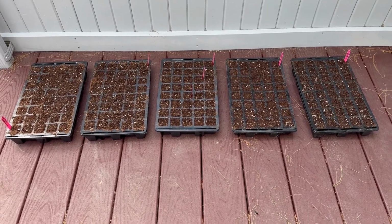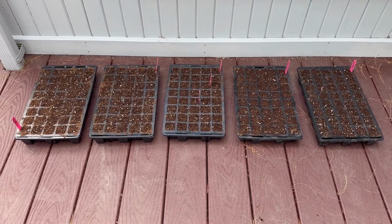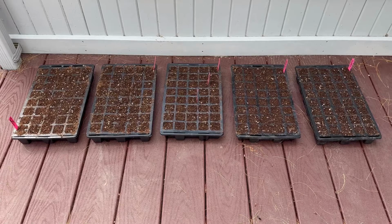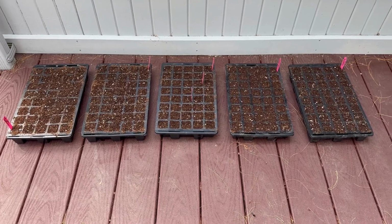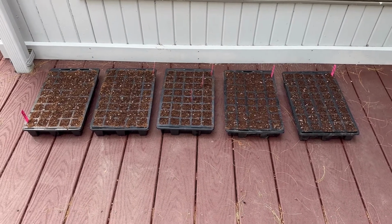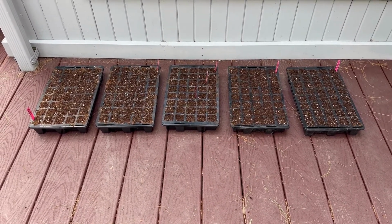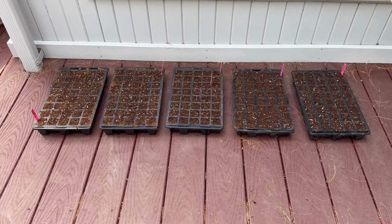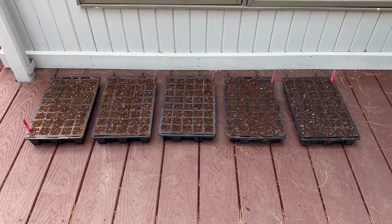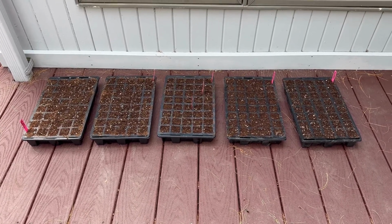But hopefully if I keep the humidity dome on, and I will also use some kind of tape to make sure that no little critters can try and weasel their way in. That way, hopefully they will start to germinate, since I don't have room on my heat mat right now. And then I will go ahead and maybe move them indoors for a few weeks, and then I will move them back outside. We'll see if this would work.